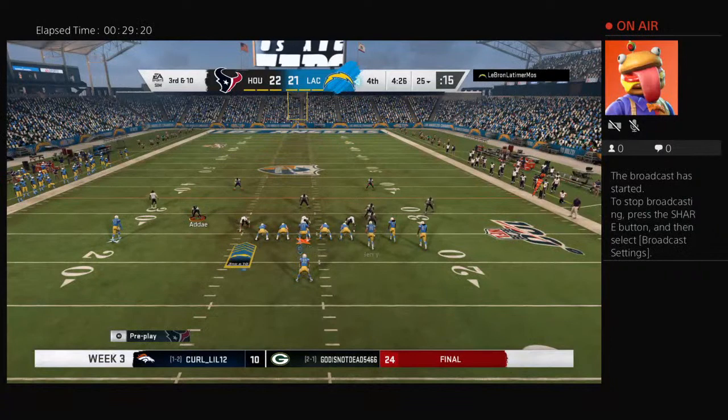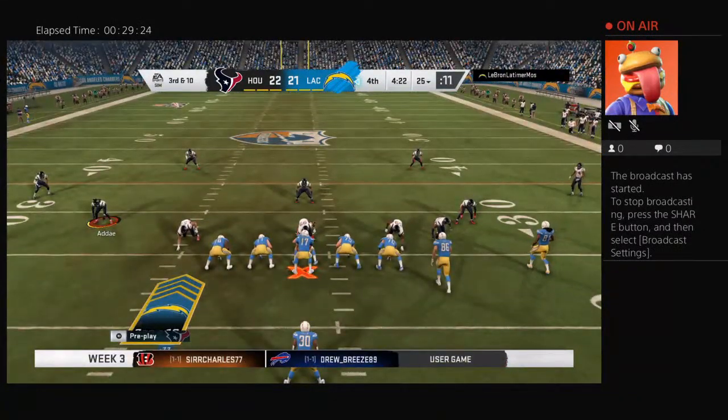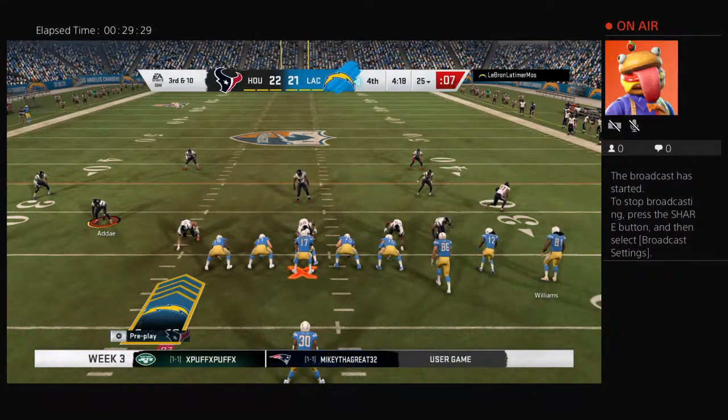You draw corkers. Mike, 55. Check, 55. Load it. Load it. Pick up the ball.